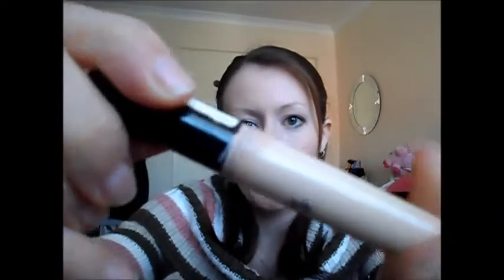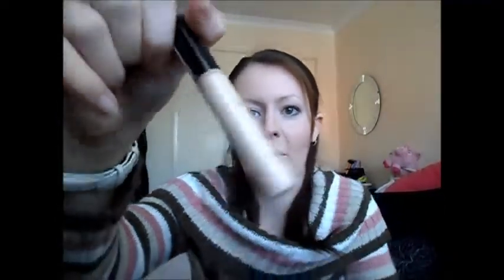I think the seal may have been broken inside. Must have a Dove one. And also I don't like the fact the packaging just completely comes off over time in your hands, but I mean the product's really good, so I'll keep using that.